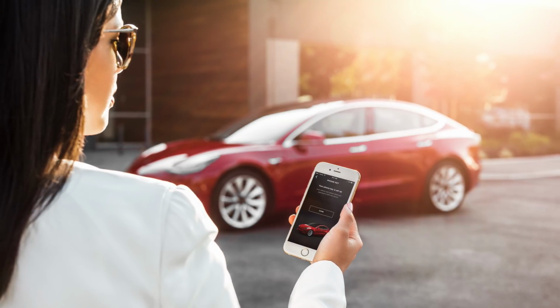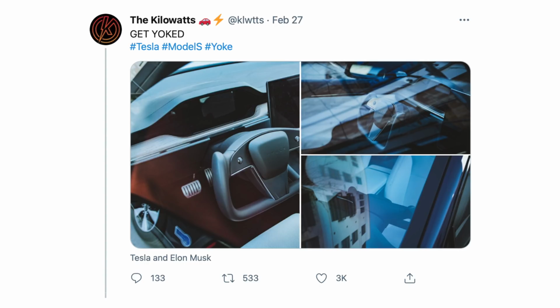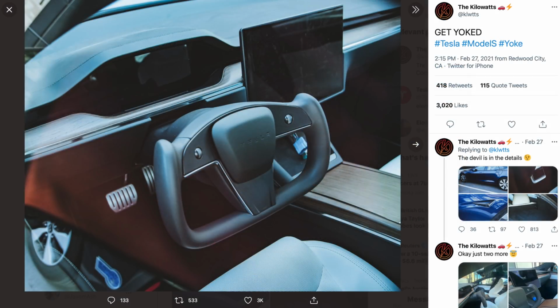But anyway, moving on here, we do have another product update. This again from the Kilowatts on Twitter. They've been keeping a close eye for any refresh Model S and X vehicles, as we talked about last week, and they have finally spotted one that does have a Yoke steering wheel. Over the last couple of weeks, these refresh vehicles have been spotted, but I believe this is the first time that we've seen the Yoke beyond just the renders in the design studio.